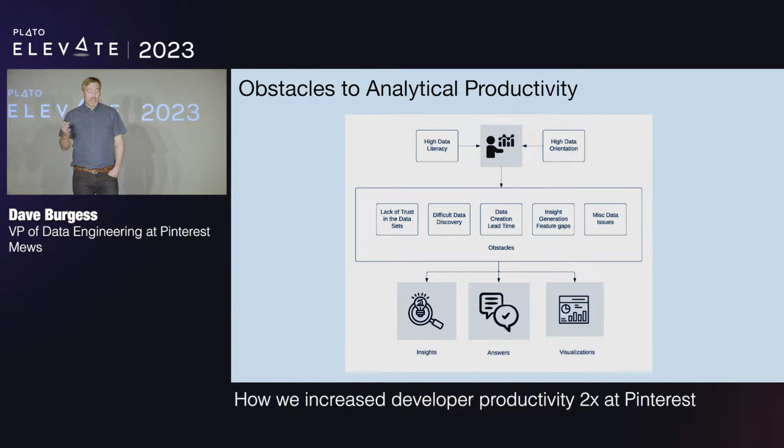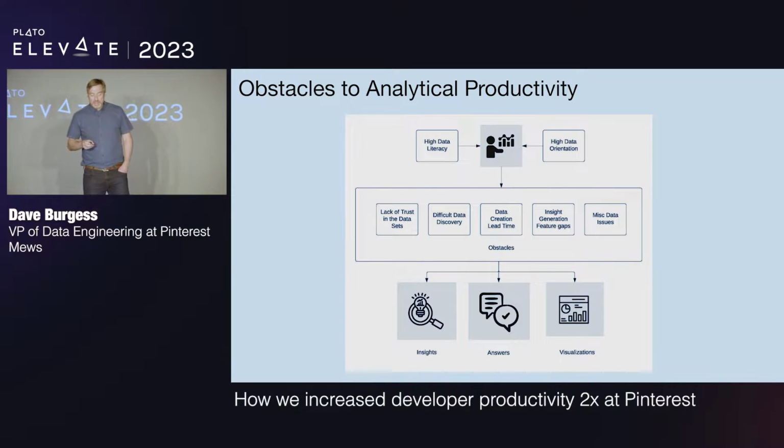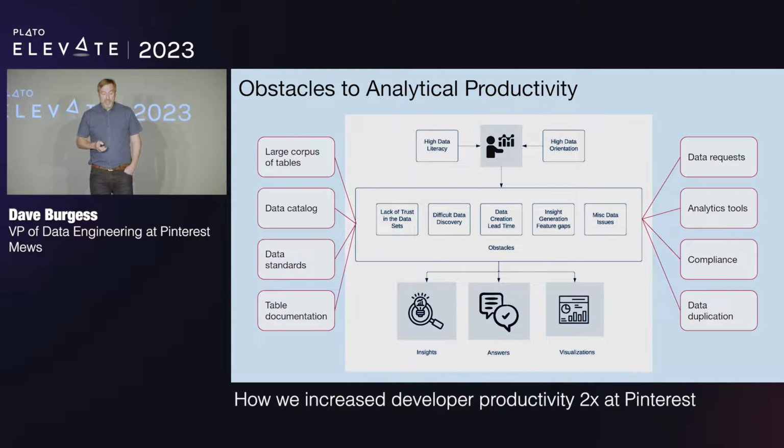For the tables, less than 24% of those were documented. 53% didn't have an owner. Less than 1% of queries used a tier 1 table. And so we were in a pretty bad state, and this is like 2 years ago now. So lack of trust in the data. People would spend days and days trying to figure out which data was correct and compare. They wouldn't be able to find the data sets that they needed. It would take them a long time. And essentially, we had a whole bunch of obstacles that we needed to overcome to try and speed up this whole process.